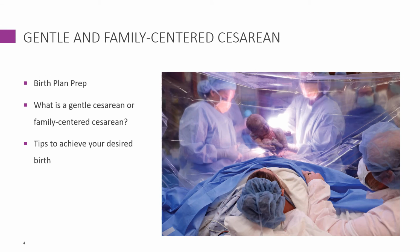You can't plan your birth, and that isn't the point of a birth plan. So don't be discouraged if you hear someone say that birth is unpredictable. Why have a birth plan? The point of a birth plan is to help you have conversations early on with your care provider about your preferences and working with your birth team to ensure your preferences are in line with the care being offered by the provider and the hospital.